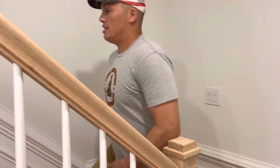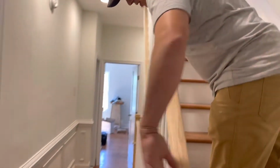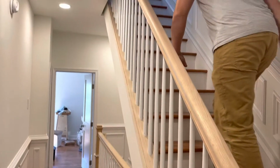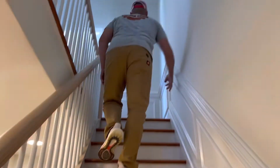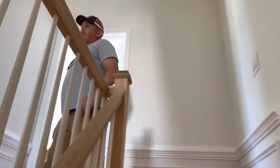So now we'll walk up to the third floor, and this is where it's all new. We just had our railings put in today. I love the oak railings. They're so detailed. The lattice finishes it off nice. You can carry this wainscoting all the way up the wall, wrapping it around. I love the HVAC system we put in.